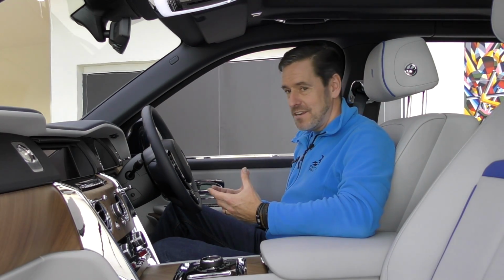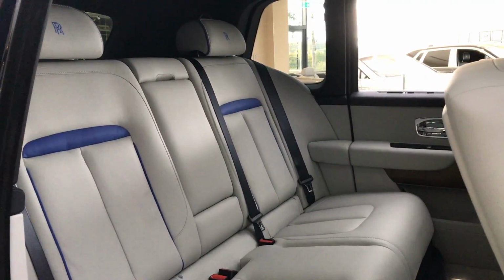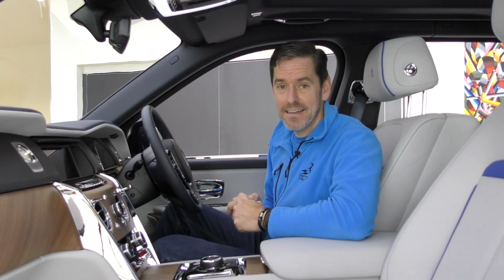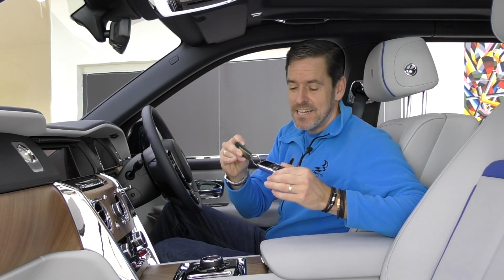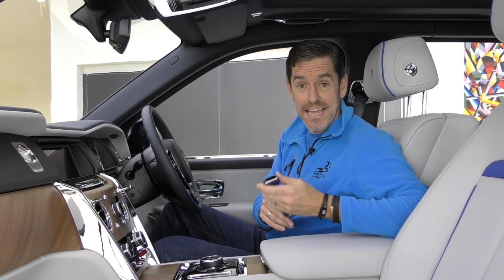You may well end up being sat in the back of one of these, and luckily this car has been spec'd very nicely and there are some very cool touches in the back. So let's jump in the back and become a passenger. And I'm also going to keep hanging on to this. It's not often you get the key to a lovely brand new Rolls Royce, and I'm going to hold on to this for as long as I can. But let's jump in the back.